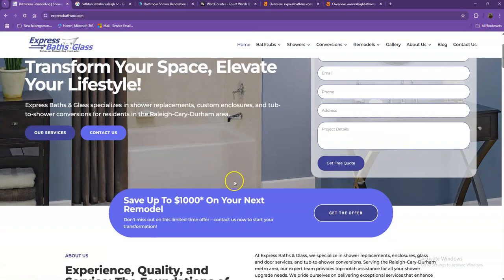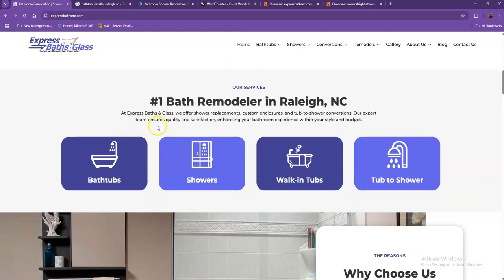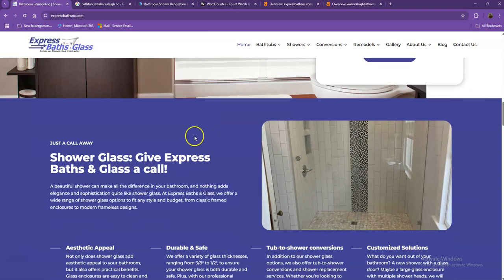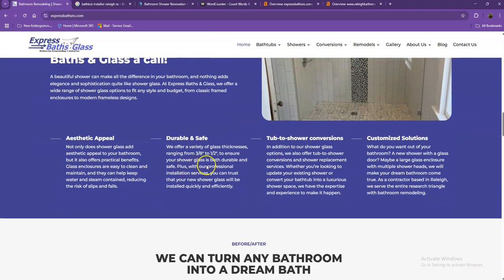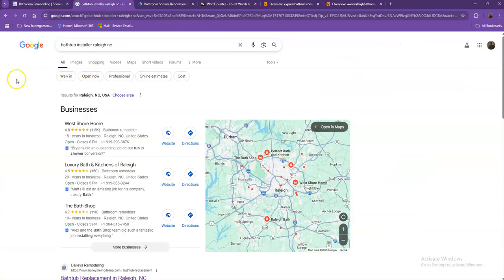Another thing I would like to talk about is keywords. Google is also looking for keywords. It's looking for what the site should be found for. And if you have the exact words listed multiple times on your website, you're going to be really relevant for that search. And of course, Google is going to be willing to put you higher in the results. So I did a quick search and I used the keyword bathtub installer in Raleigh, North Carolina, which is a pretty good example of a strong keyword.